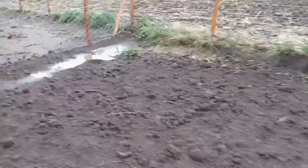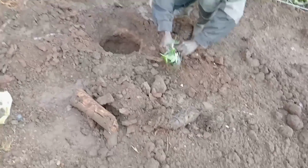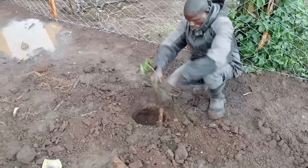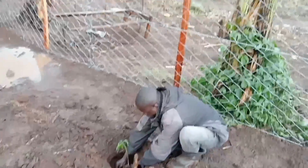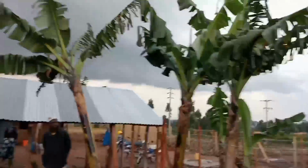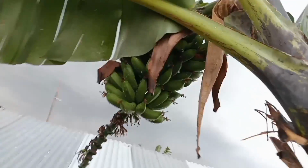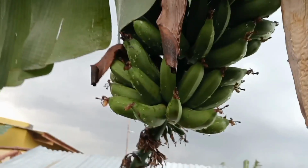We are doing holes. Yes, holes were prepared all over here for planting of pawpaws. So here Arthur is planting this pawpaw tree. We are planting about 3 pawpaw trees. These pawpaw trees will be a source of fruit nutrition. But at the same time, we are going to retain most of the banana plants that you see here. Taking the example of this one that is almost maturing, this is banana that is meant to be cooked. A very good source of nutrition.